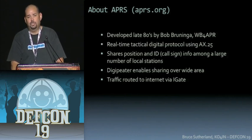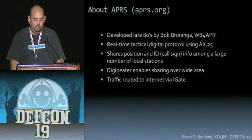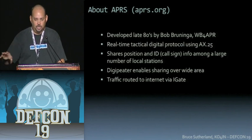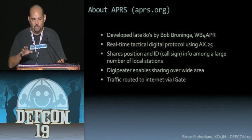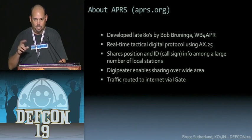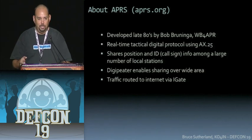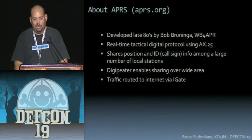number of local stations. And what that's good for is if you're running an event like, say, a race, like a marathon or something like that, you would have stations like water stations, medical stations, various organizers, all being stations on this network. And with the appropriate equipment, you could plot all these on a map, and as they move around, you would see them moving around on the map. So it's good for tracking assets and things like that for an event.